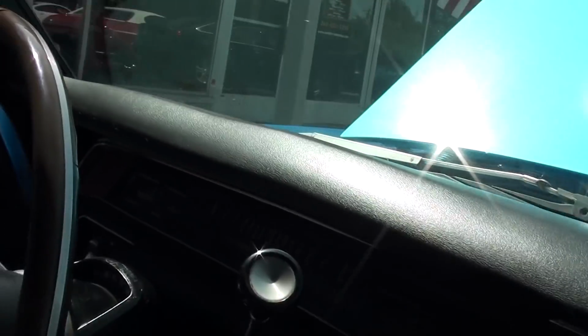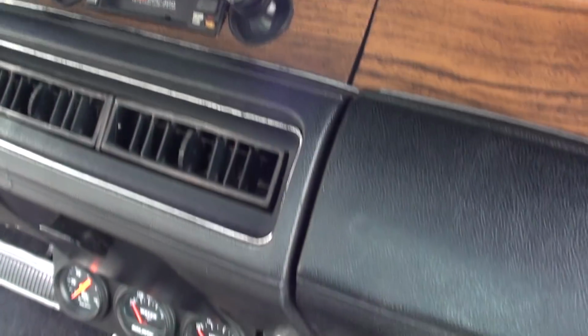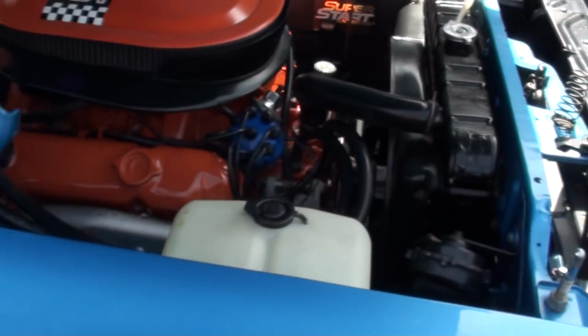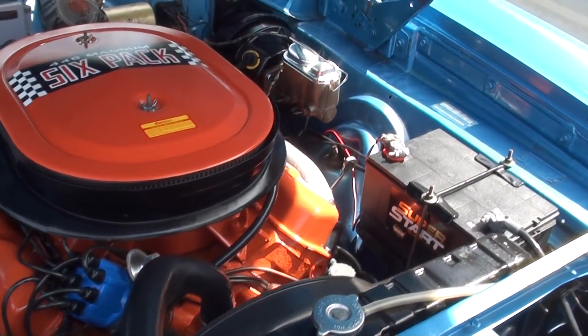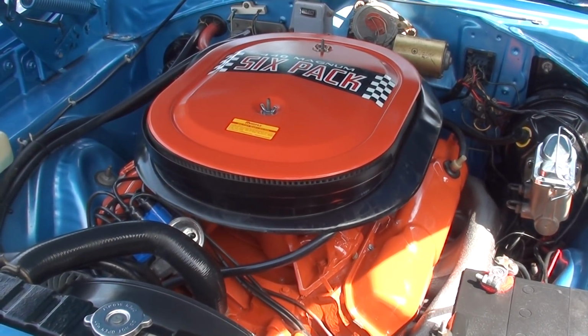Pretty car. Car's got a great look. Love this body style. Fired up here. They're showing a little wear there. Again, about the same on your A-pillar chrome on both sides. Cam to it, nothing crazy. Car drives out really good.